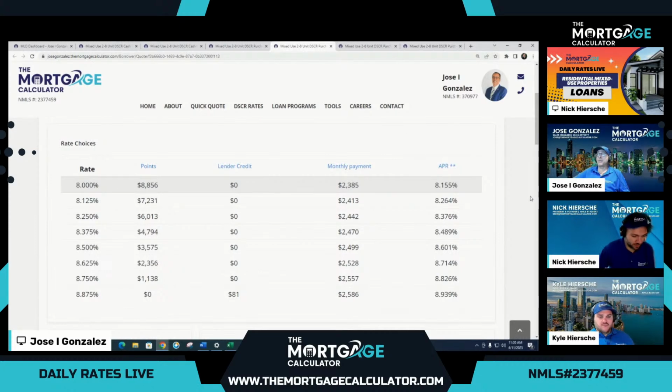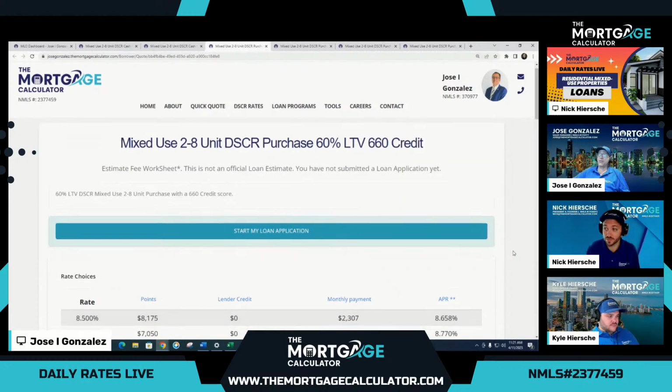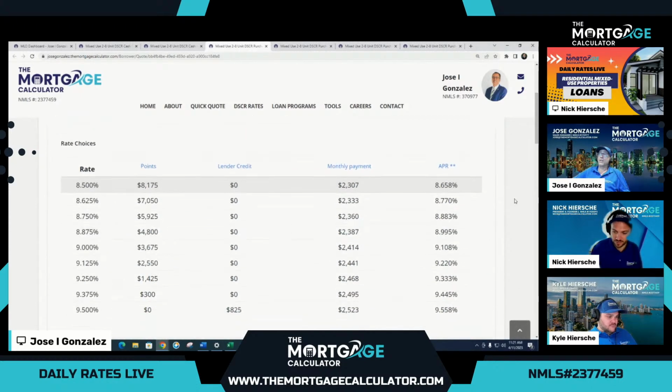So this is the best option here. 680 credit score, 8.875 is actually giving a lender credit of $81, and our lowest rate option is 8%. Again, this is 65% LTV purchase with a 680. And now we even have a 660 credit score option. And look at those rates. And again, this is 660, 60% LTV. Yes, a little bit lower on the LTV, but still look at the great rate options.